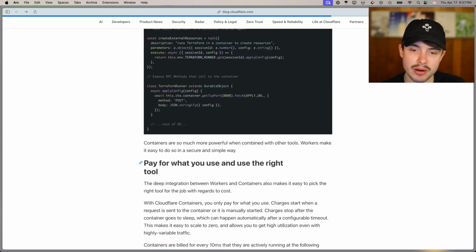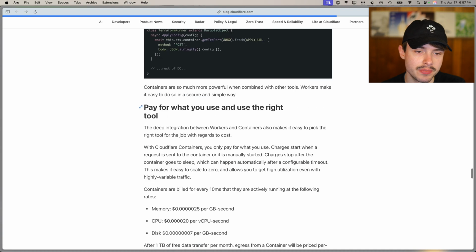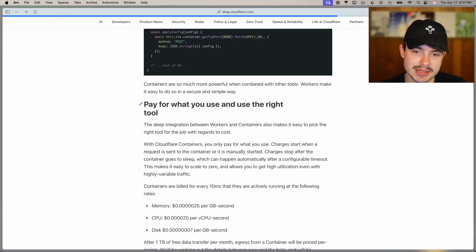Containers are so much more powerful when combined with other tools. Workers make it easy to do this in a secure and simple way. Pay for what you use and use the right tool. The deep integration between workers and containers also make it easy to pick the right tool for the job with regards to costs. With Cloudflare containers, you only pay for what you use.